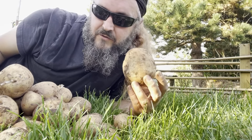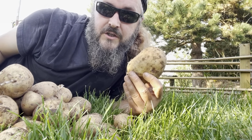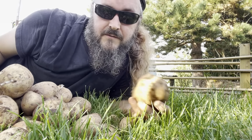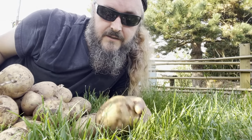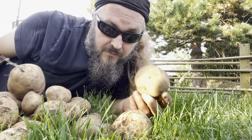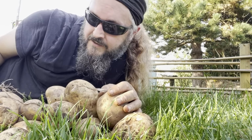First crops we've ever grown. I think we did pretty well for our first year. Valor potatoes were the last that we planted. We've had Picasso, and we've had Desiree, however you want to pronounce it. And this is the last of them.